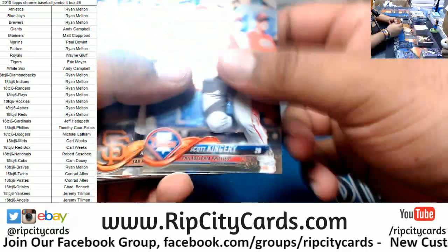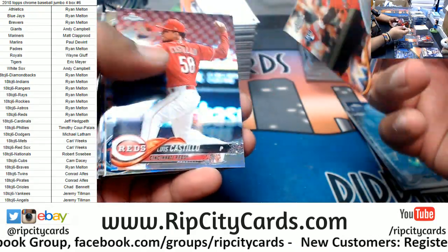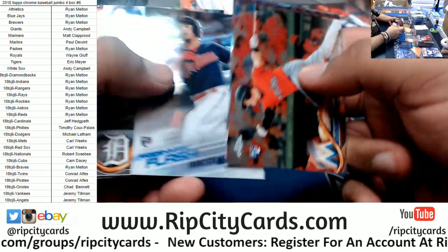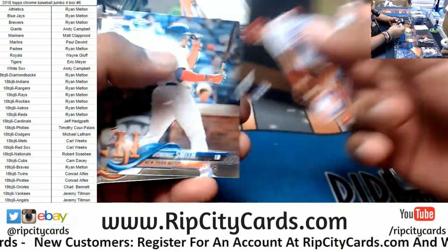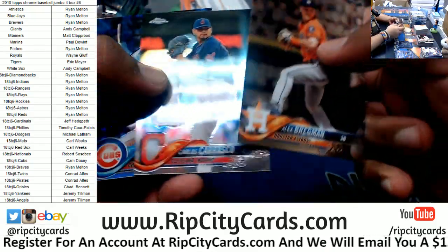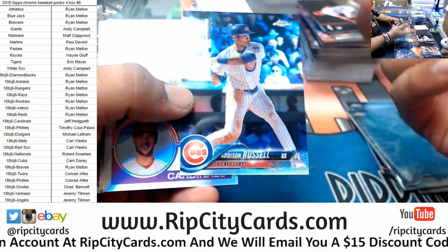Kingery Phillies rookie. Cooper Marlins rookie. Castillo Reds refractor. Granite Twins Prism refractor. Mejia Indians rookie. Crawford Phillies rookie. Smith Mets rookie. Russell Cubs rookie refractor. I'm not a rookie, but it is a refractor.